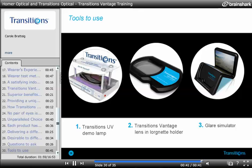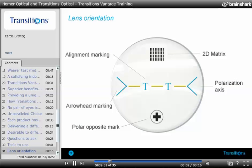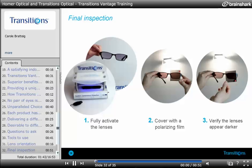Because Transitions Vantage lenses become polarized, your lab will need to orient the lenses correctly in the frame. The lenses will come from the manufacturer with markings indicating the polarization axis. As you can see in this image, 2 T signs. Once you receive the lens back from the lab, you will want to follow these steps to complete the final inspection of new Transitions Vantage lenses.